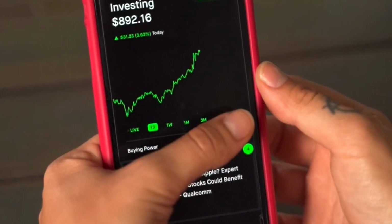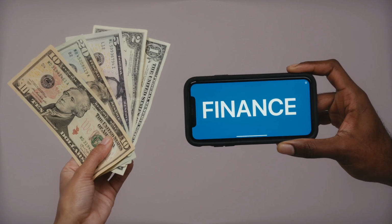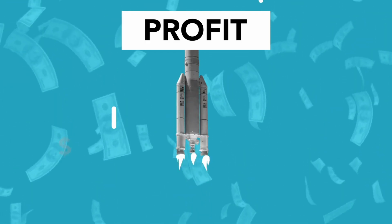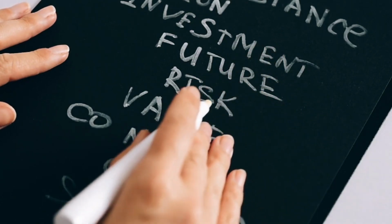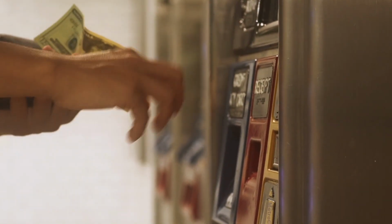Fund your account. After your account is set up and approved, it's time to fund it. This can be done through various methods, such as ACH transfers, wire transfers, or by transferring assets from another investment account.